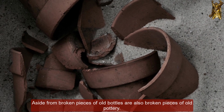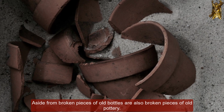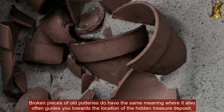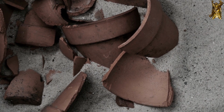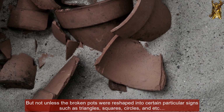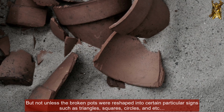Aside from broken pieces of old bottles, there are also broken pieces of old pottery. Broken pieces of old pottery have the same meaning, where they also often guide you towards the location of the hidden treasure deposit. But not unless the broken pots were reshaped into certain particular signs, such as triangles, squares, circles, and so on.